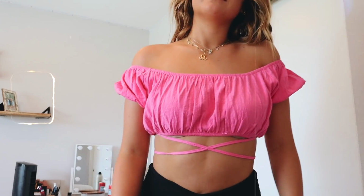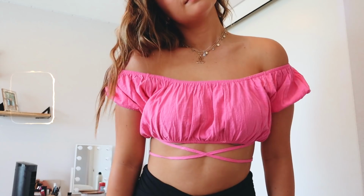But it's this hot pink color, and it's very ruffly and ruchy, and then it has these two strings down here that tie across, and I think that are very flattering and adds a little oomph to the shirt. And it makes me look very tan, because it's really bright.